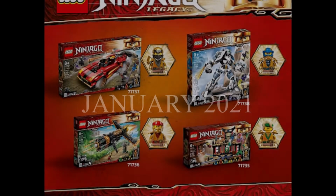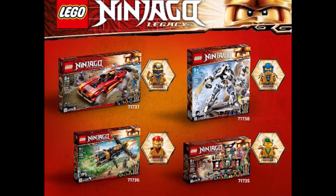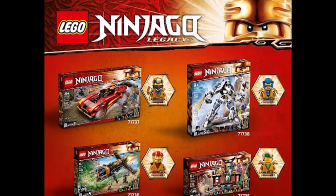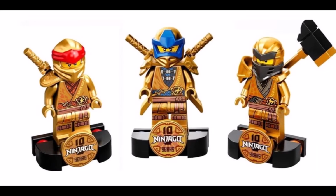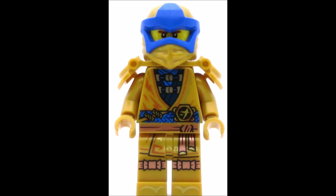This year kicked off with the standard wave of legacy sets. This wave was focusing on Rebooted and Possession, and these were all pretty solid sets. I went more in depth on these in my legacy retrospective video, but in short, I like all these sets. And in all of these sets, there was an exclusive figure to celebrate Ninjago's 10th anniversary. Golden variations on the Ninja. With this wave we got Kai, Cole, Jay, and Lloyd.